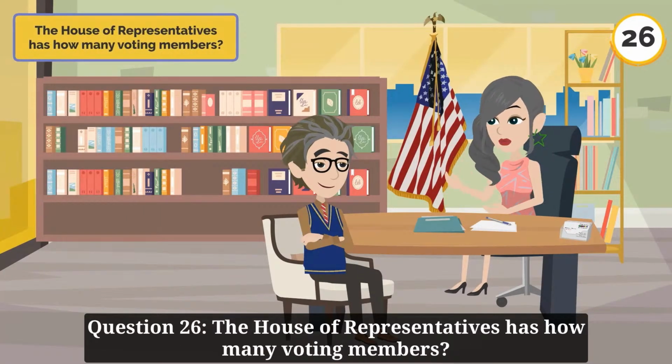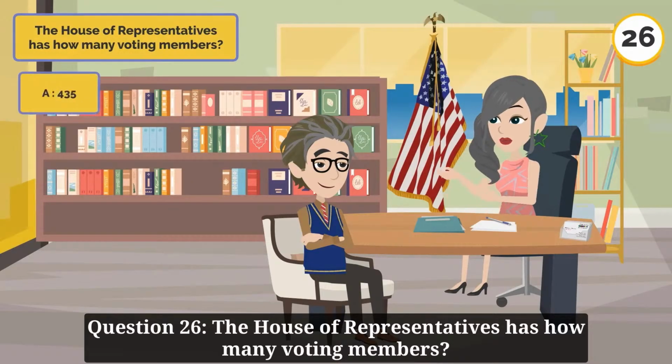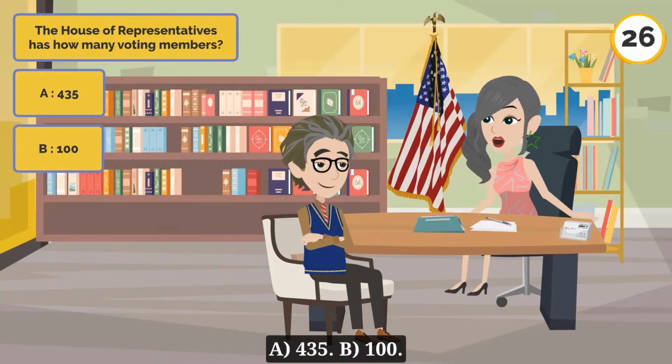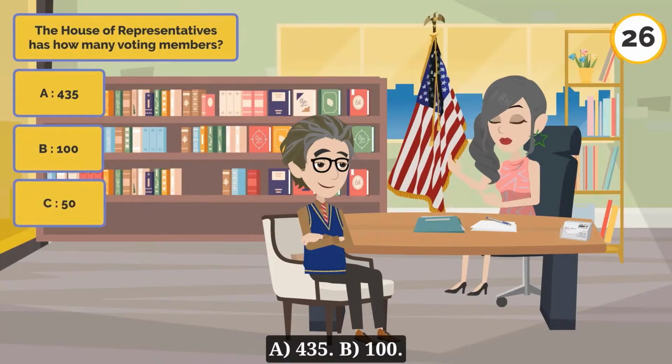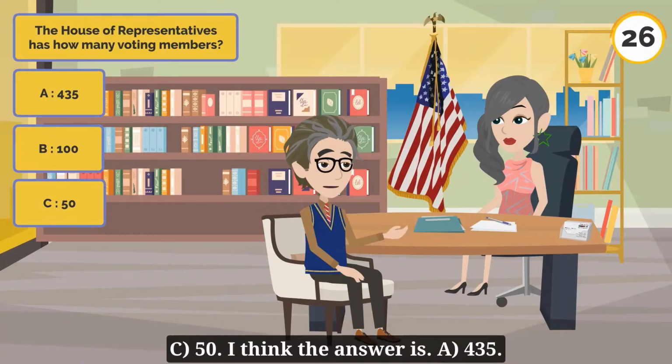Question 26. The House of Representatives has how many voting members? A. 435. B. 100. C. 50. I think the answer is A. 435.